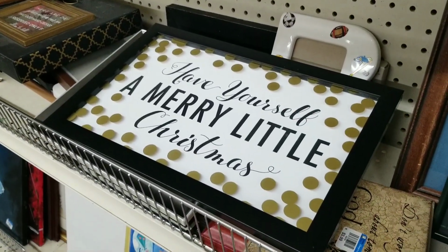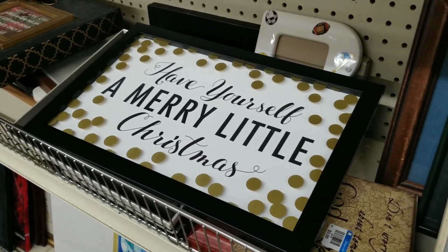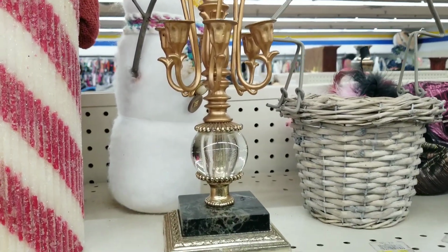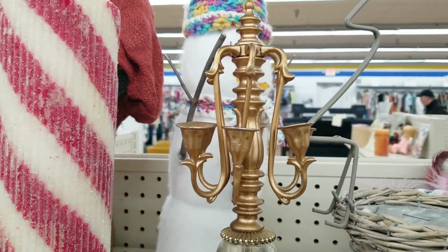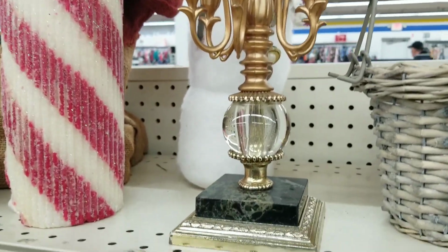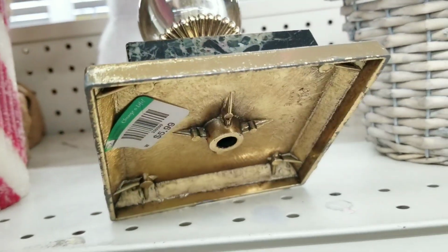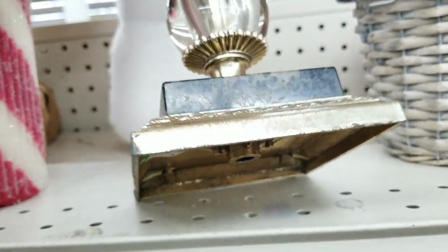A lot of wood signs at Goodwill now. I mean, those used to be all the rage for quite some time, and it seems like those are all starting to kind of funnel through to Goodwill now. So if you do like those, you can get them at a pretty decent price at Goodwill now. But you are seeing a lot of those.